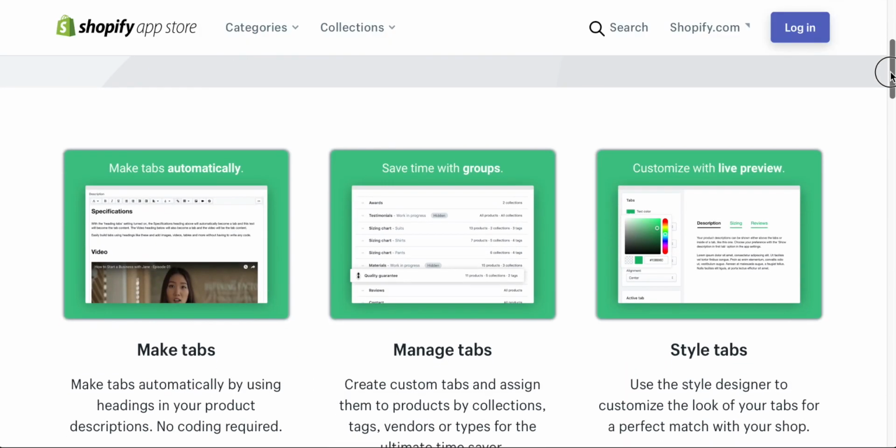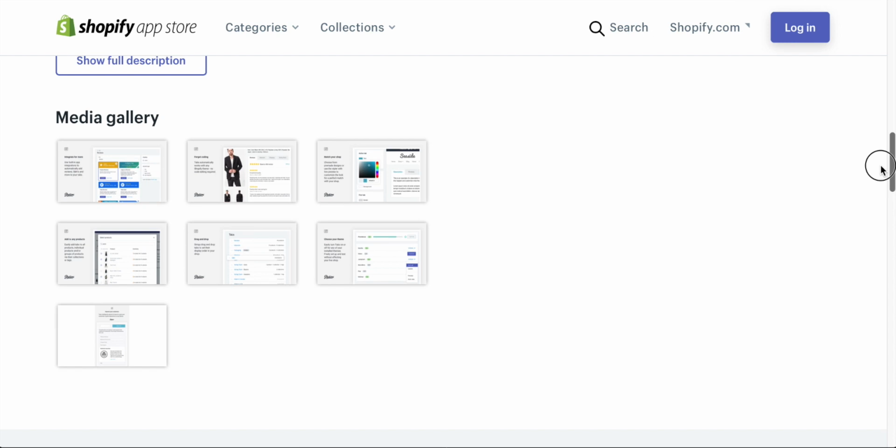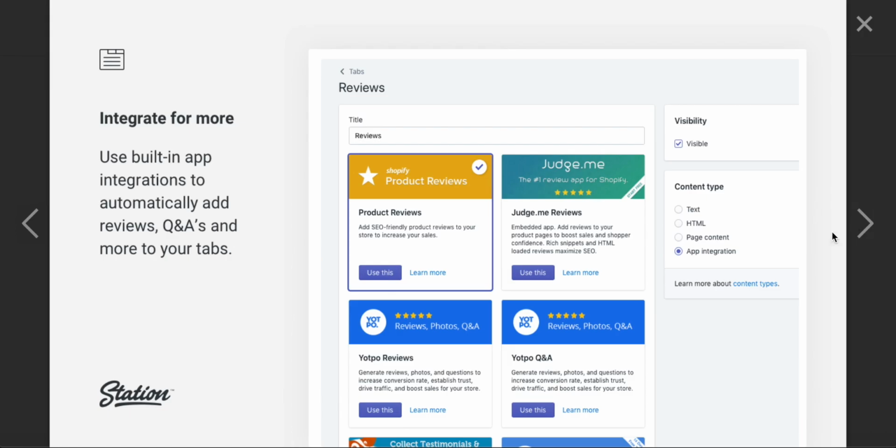Tabs by station is another really useful tool. Instead of having tons of writing, and depending on what products you have, you may have lots of different stuff. You may have a description, you may actually have to get sizes as well. People have to put their size in, and you might want reviews on your site as well. Instead of having all of them in a long list that goes down the page that isn't going to look very good, you can use tabs by station and have different tabs for all of these things.